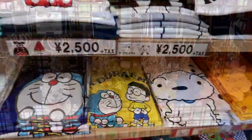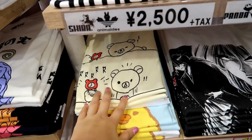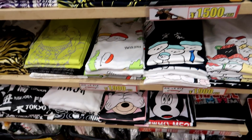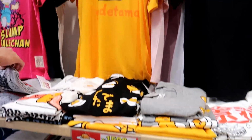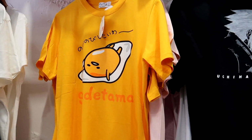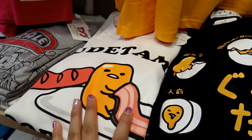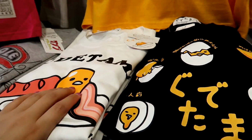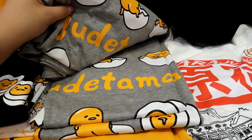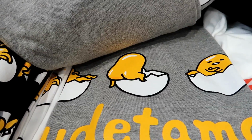It's crazy. I like looking at all the graphic tees because they're super adorable. Look, they have Rilakkuma. They have sushis. And they have Mickey down there. But best of all, they have Gouda Tama. They are super cute. Unfortunately, they don't have my size, but they look so adorable. I love looking at all the different designs of the Gouda Tama. Look at him. He's coming out of the egg. I saw his booty cheeks earlier. There they are. Look at those Gouda Tama booty cheeks.